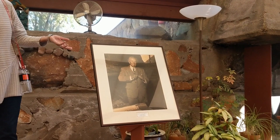He could have plans out on the table, and they could do all the talking here and keep it quiet in the drafting studio, keep the apprentices working away over there. If you came to see Wright, now you know what he would have looked like. This is a 1949 photo, so he's 81, 82 years old.